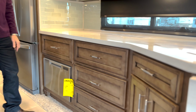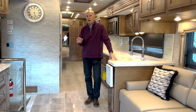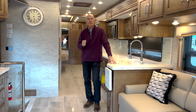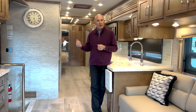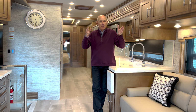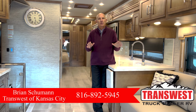So this 4061 is available here at Transwest Truck, Trailer, and RV in Belton. I strongly encourage you to give us a call. As you know, the SuperStars, they don't make a lot of them. So they're hard to find, and with this kind of setup, this kind of options and equipment, a very, very well laid out coach. When you see the exterior pictures, please make note of this is the only Super C in the industry that has a slide-out storage bay in the back where the engine would go in a diesel pusher. And also, when you open up the back cap, you're going to see another area that has an elongated storage compartment for it. Again, only Super C in the industry that does that.